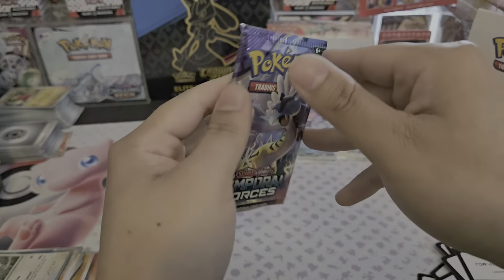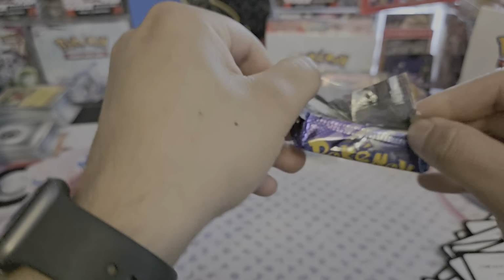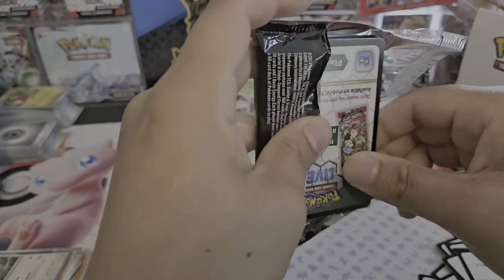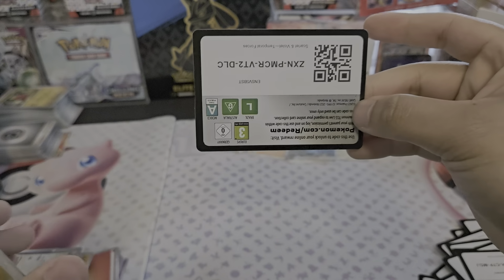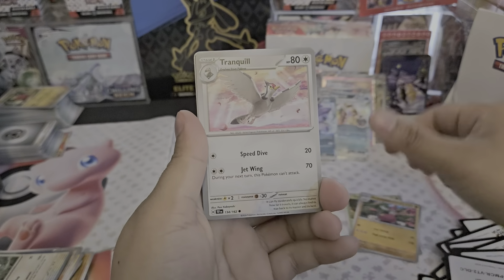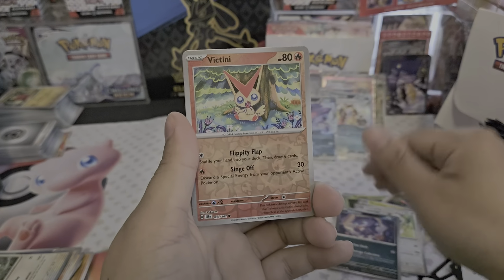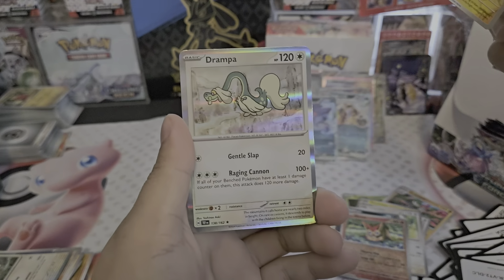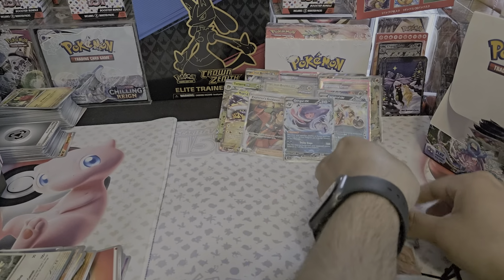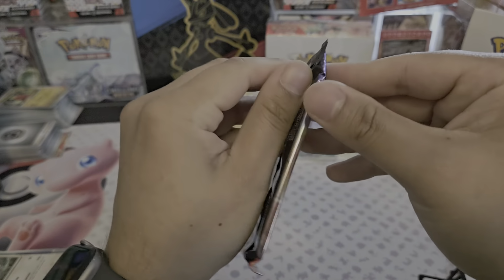We should get at least one more hit, and it is going to be an illustration rare. I mean, it's not impossible to only get two per box. I think it's like a 2.73% chance of getting three illustration rares per box. So you're not guaranteed three, but we should get three.